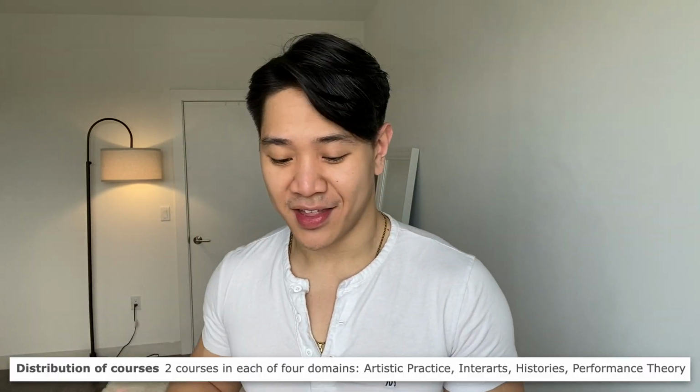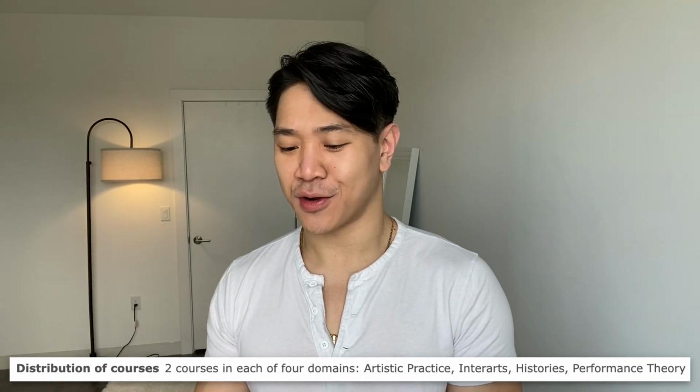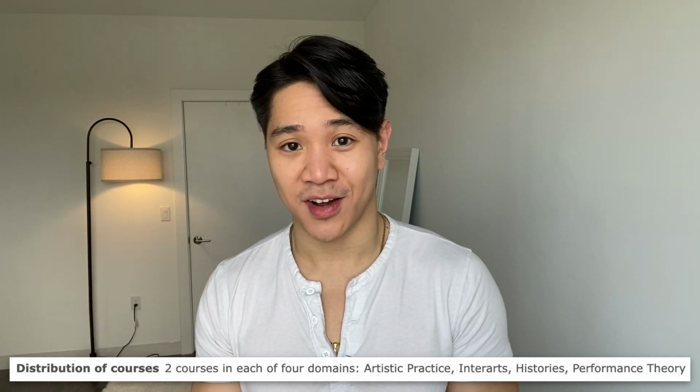But along with those two classes, you also have to take 10 courses in the theater studies major. And they updated the wording a little bit, but now you have to take 2 courses in each of the 4 domains. They are called artistic practice, interarts, histories, and performance theory. They pretty much want to make sure that you have a holistic understanding of theater.